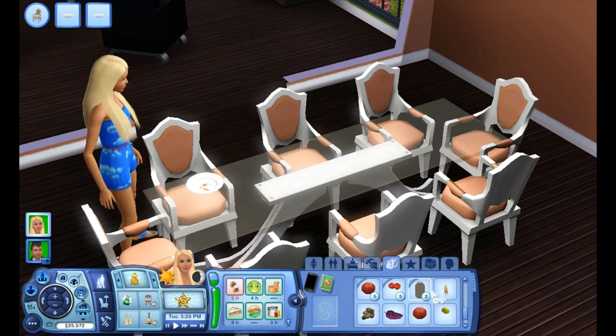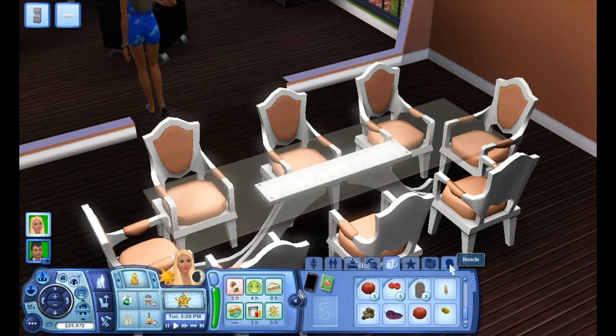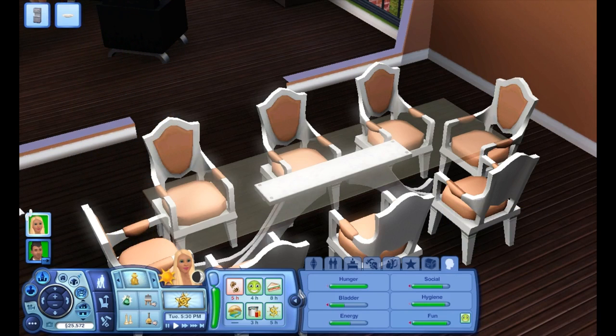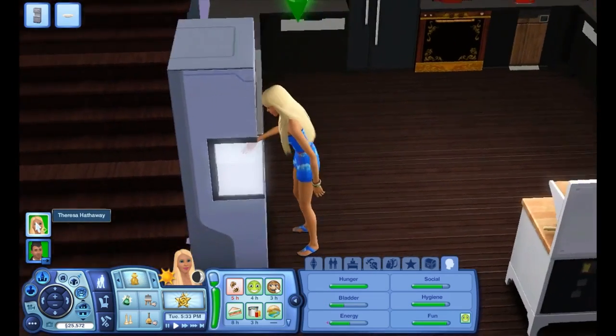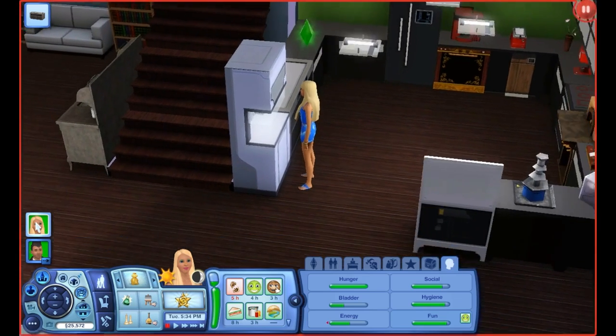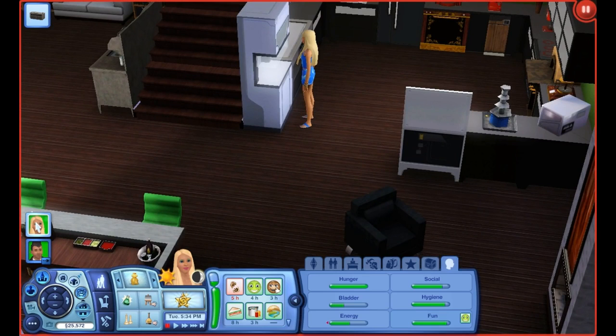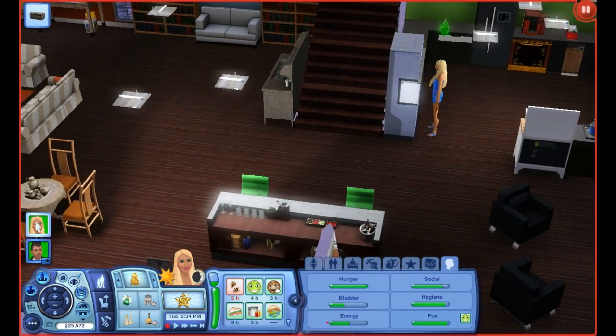So she's going to go ahead and clean that up. Now we have 2 jars of jam left. So 3 pieces of fruit is going to equal, most of the time, 3 jars of jam. So now you can put these on the shelf in your kitchen and display them, and you can just click on it, and that gives you a little quickie snack. It's pretty nifty. It's really nifty.